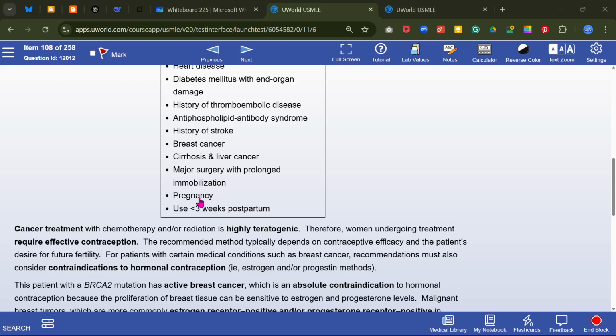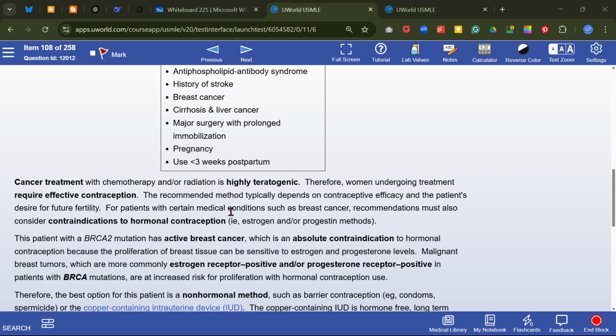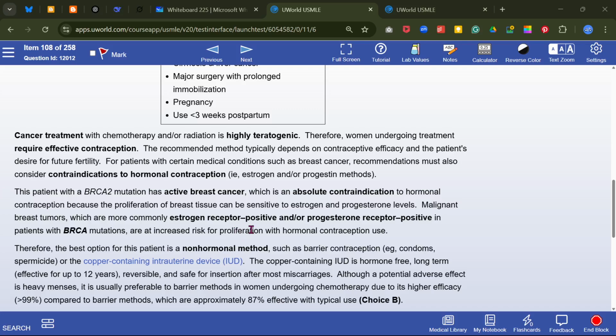Cancer treatment with chemotherapy is highly teratogenic and requires effective contraception. So hormonal contraception, estrogen and progesterone methods, should not be given. Active breast cancer is an absolute contraindication to hormonal contraceptives.